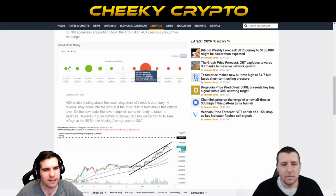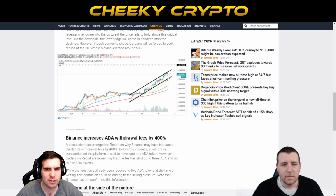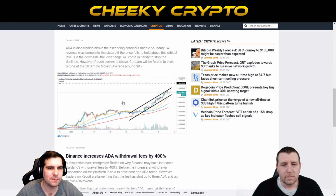So we do know that, and this is what they're referring to there, and this is the channel that they also are talking about, right? So the ADA token is also trading above the ascending triangle's middle boundary. A reversal may come into the picture if the price fails to hold above this critical level. So you can see the middle level here on the chart, and they're basically saying you want to make sure that stays. So we'll have to see, right? And they're saying that the moving average is around 70 cents, the 50 simple moving average, that is.